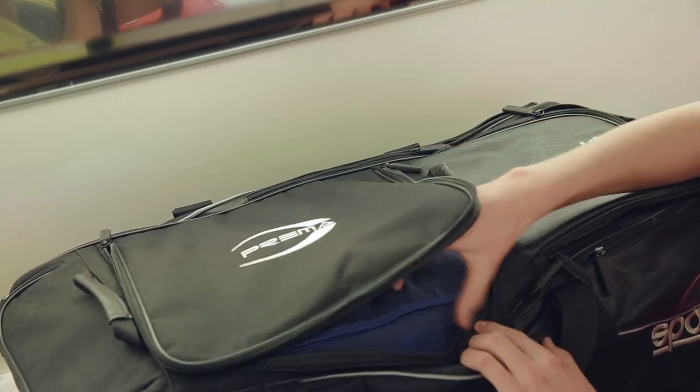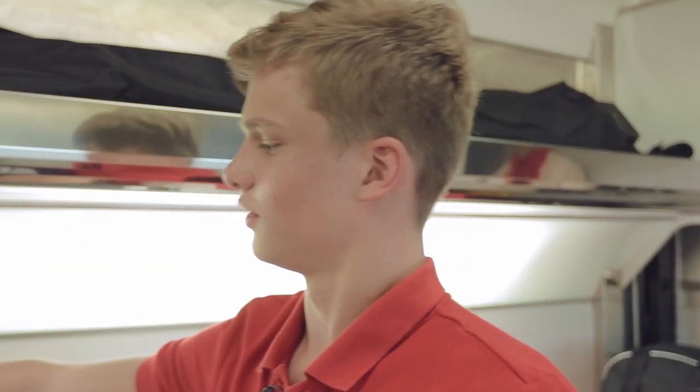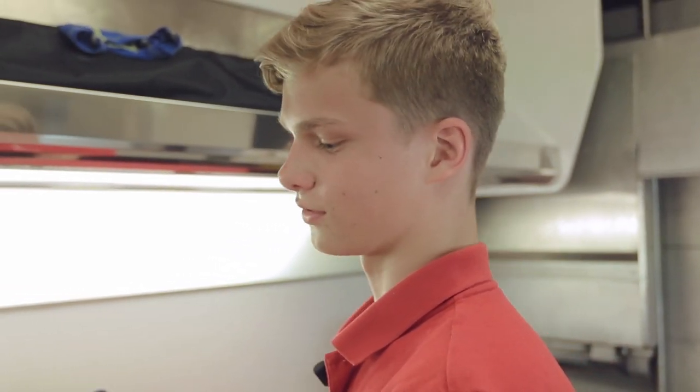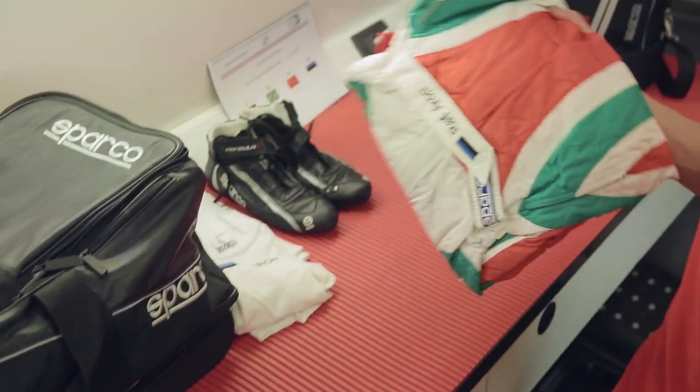Then we have a couple of pairs of suits, obviously during the race weekend. Hopefully we get a lot of podiums, and then we spray the champagne, and the suits get really dirty and sticky, so it's good if you have a couple of pairs of them.